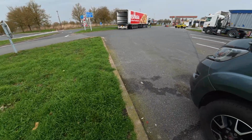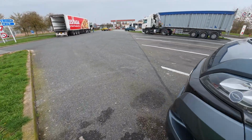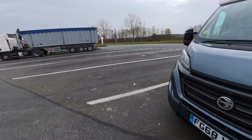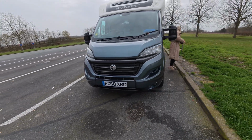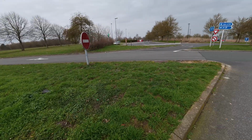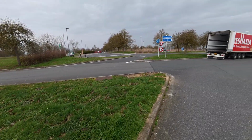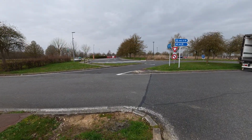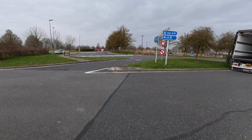Okay, so we've just stopped on the side of the motorway at a service station. As you can see, obviously we're going to a service station soon. As you can see here, you've got sort of benches and so forth. Nice area to relax.